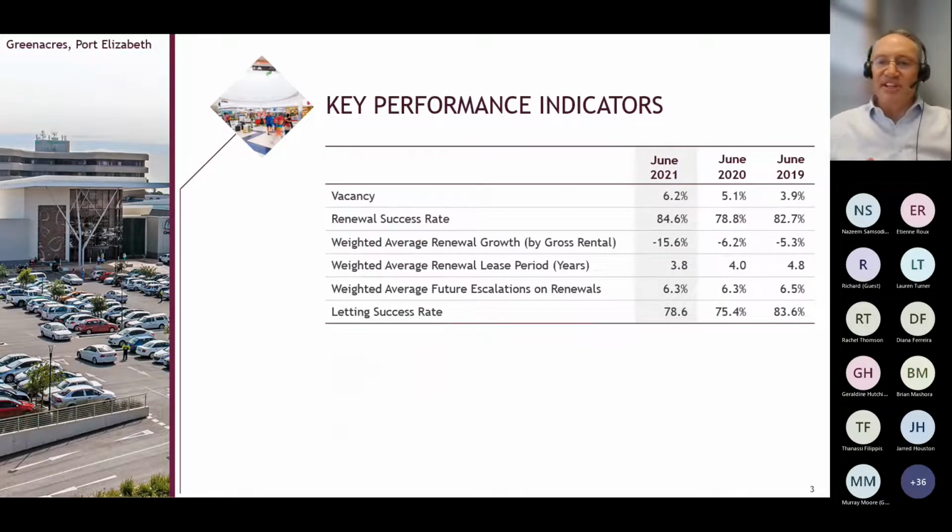Just some key performance indicators over the last 3 years. Clearly, you can see that there has been a deterioration in a lot of those metrics. If you look at just vacancies in 2019, June 2019, we were at 3.9%. We ended June 21, 6.2%. Obviously, a deterioration, very much in line with the economy, very much in line with what has happened with the COVID and the pandemic and how it has impacted specifically the retail sector.